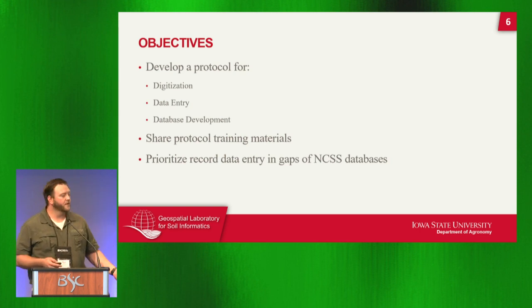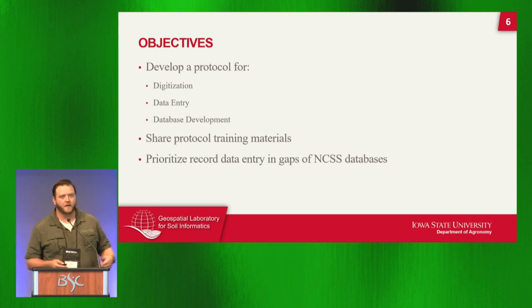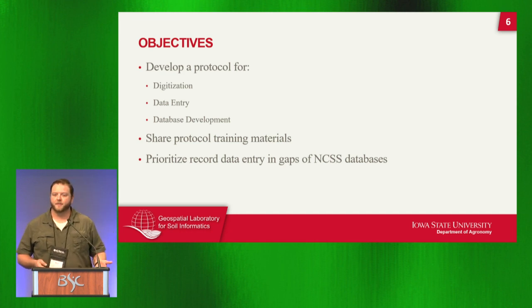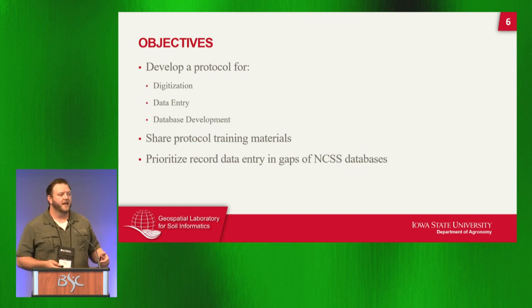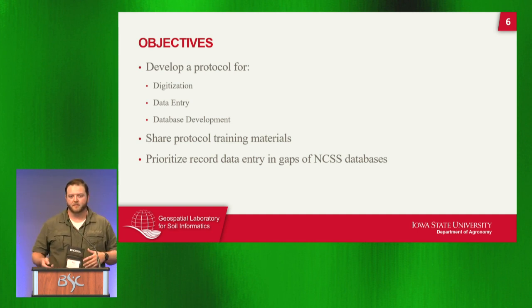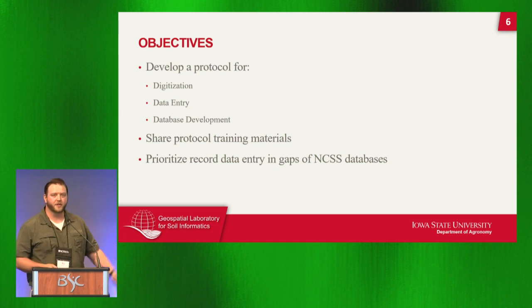So our objectives for doing this were to develop some kind of protocol for how we were going to digitize, clean up these sheets of paper, how we were going to enter the data, what databases we were going to use, which formats, and also if the currently used databases like NRCS aren't suitable, can we develop something that can link with it but also has its own intrinsic characteristics. And then on top of that, try to share some training materials to be able to continue to do this work going forward.